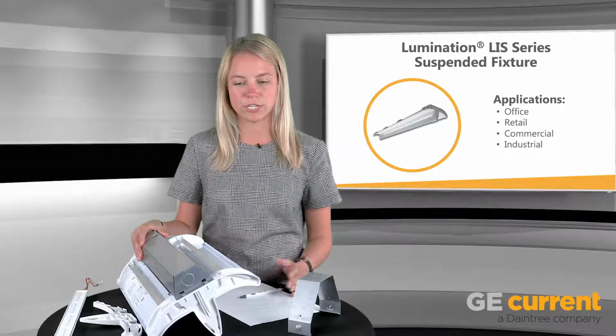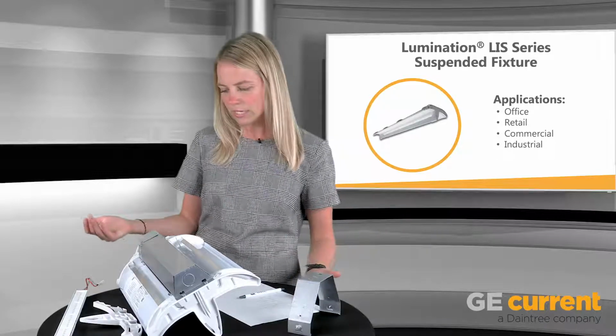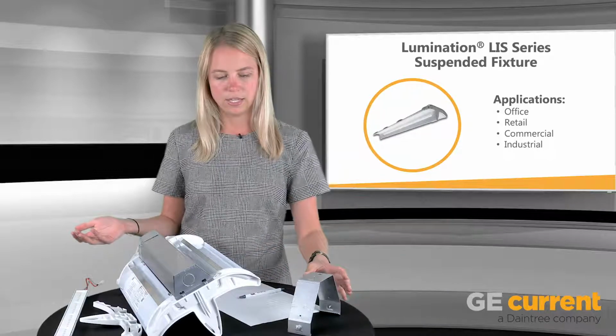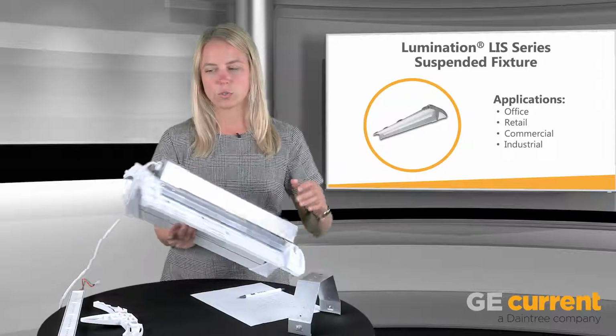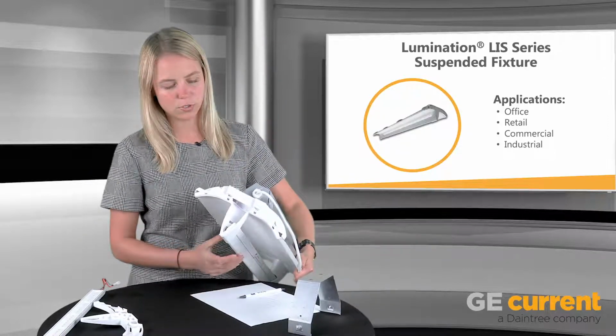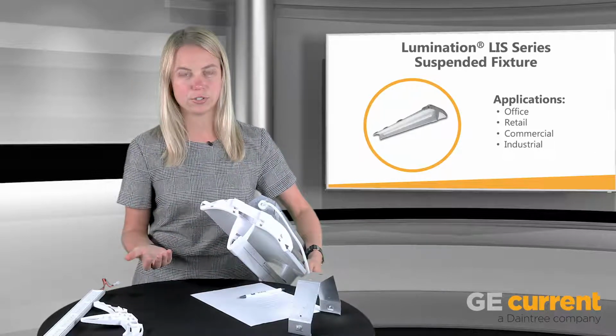LIS has the option for sensors, integral sensors, also integral EMBB. And some differentiators with this, aside from the TriGain and the uplight, is installation is really quick. It's got toolless quick connect, so all of your continuous fixtures will have through wiring harnesses and the option for additional branch circuits.